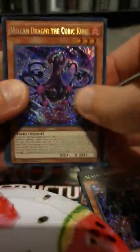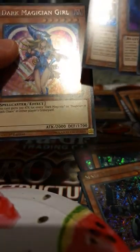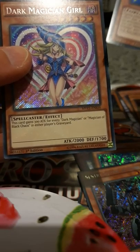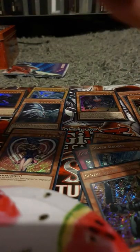Here you go, Vulcan Dragini, the Cubic King. Buster Gundel, the Cubic Behemoth. Clear Karibo. Dark Magician Girl! First edition. This card gains 300 attack for each Trap Magician or Chaos in the other player's grave, and I still got one card. Injured Doomvault, the Cubic Emperor, again. But that Dark Magician Girl, though, that is lovely. That goes perfectly well with the Dark Magician.